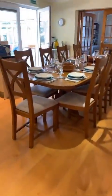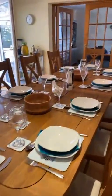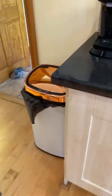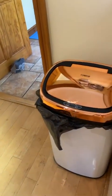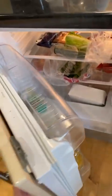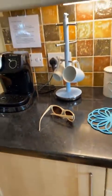So, into the kitchen. Here we go. The table's all set. Over here. We've got the Be the bin. Remember, watch your fingers. Coffee maker. Built-in fridge. Maisie, we don't go in the fridge. She was after some food then.